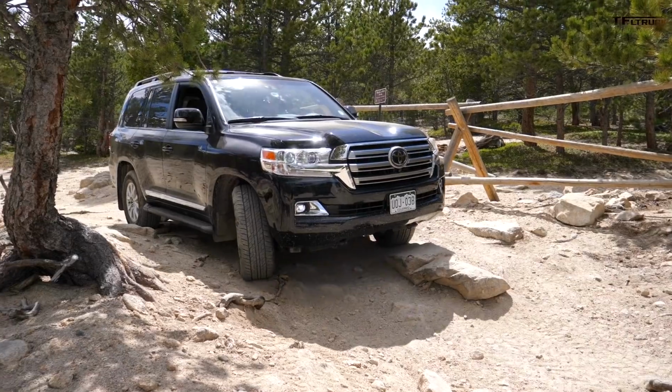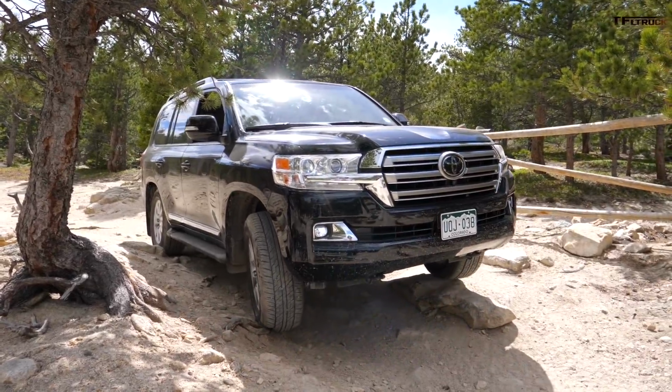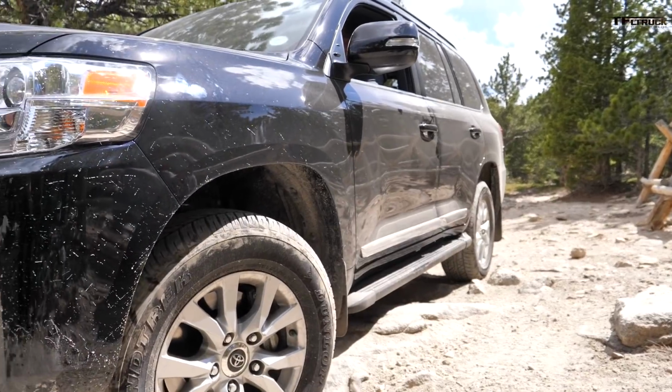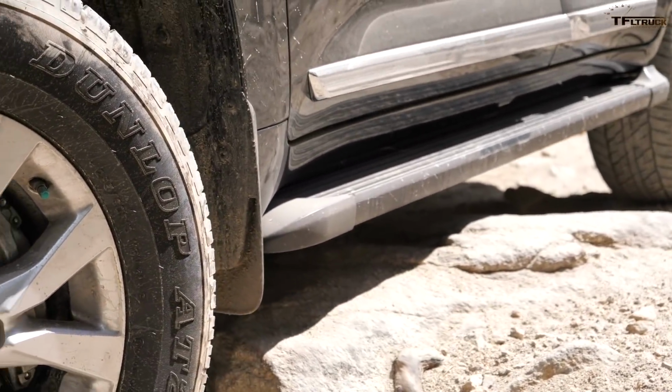Okay, that's kind of a tight area. I don't want to scratch my roof. Nice and slow. Okay. Straight on, straighten it out a little bit more. Slow, slow, whoa. Okay, yeah, you're good, you're good, you're good. Whoa, there it is, there it is. Is it close? Yeah, you're close.